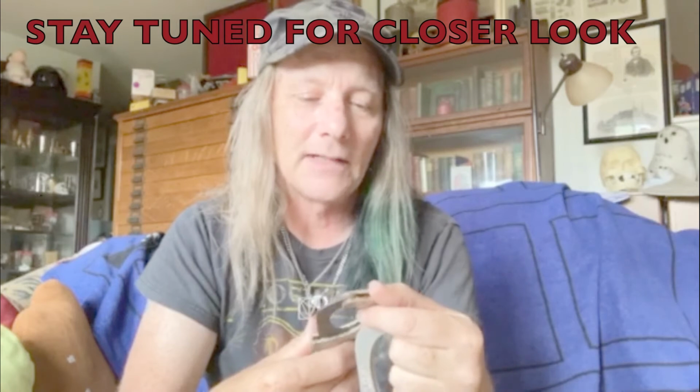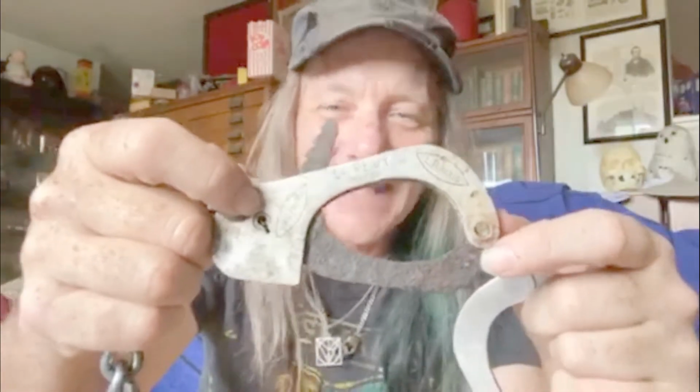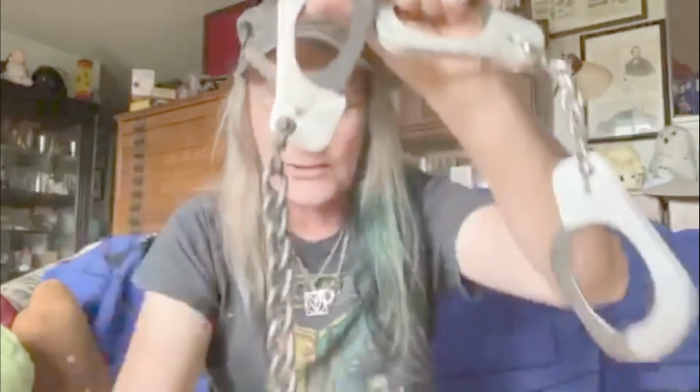They're single locking. They don't have a double lock feature. Like I said, they were made in the 50s up to the 60s in France. And apparently they did come with a bunch of different markings. This one actually says Paris on it. LR Paris. Unis Francais. I don't know anything in French. I speak a little bit of German and a little bit of Spanish, but no French yet.